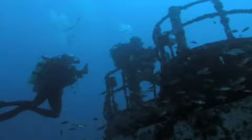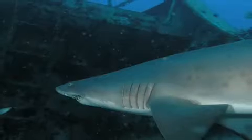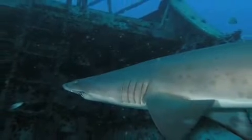Rusting hulls of tankers and merchant ships line the seafloor, many of them sent there by German U-boats during World War II. During the Second World War, this was a prime area that the ships would go down through the shipping lanes, and the subs would just set out there. And as they passed by, they would sink them.